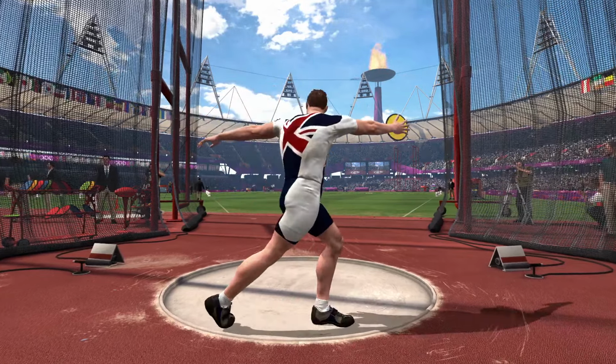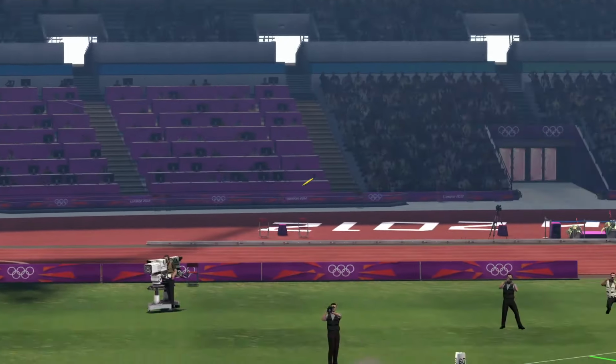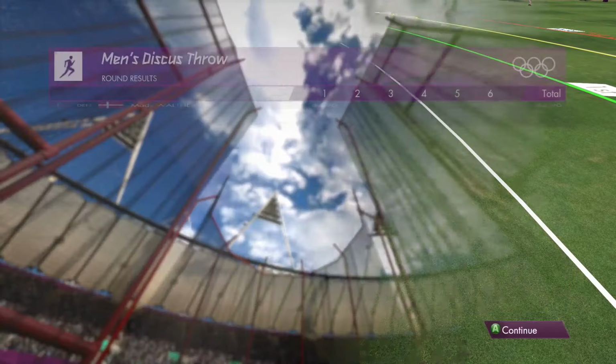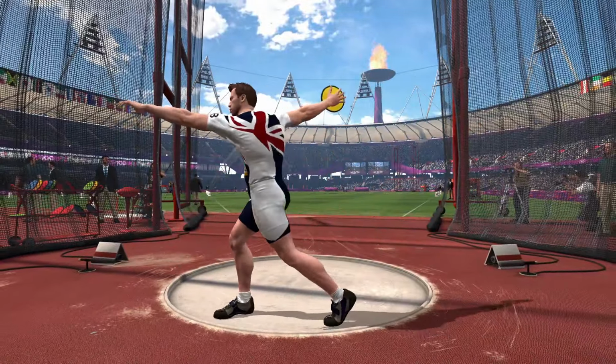from that right hand. Well, sends that one away, and that could be over 50 metres. Well, that's good technique, a good throw as well. That's a personal best for this athlete, so well deserved.